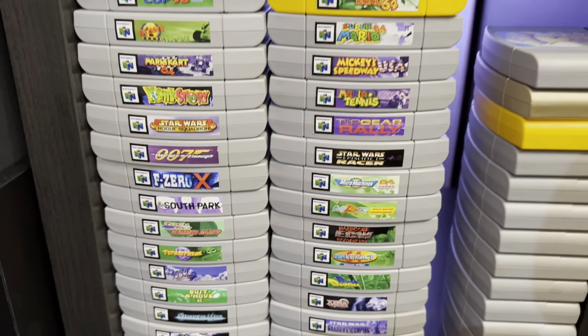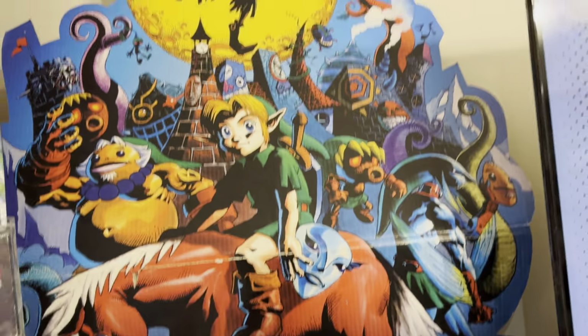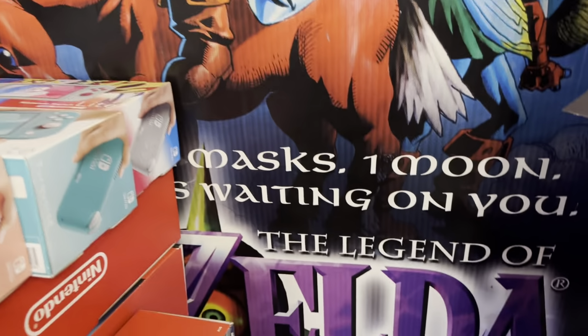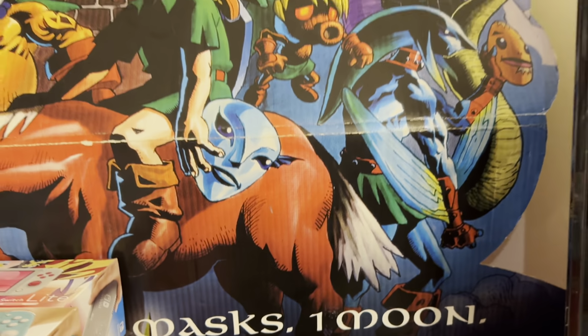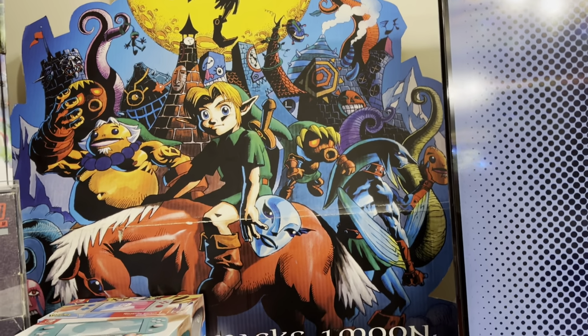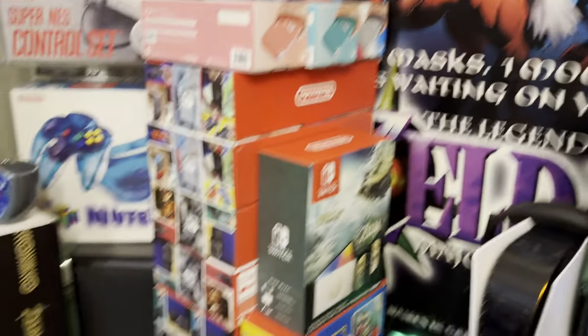Looks really cool. And then behind that, look at the artwork on this thing. There's Majora's Mask. Yeah, Legend of Zelda standee. It's so awesome, so lovely. It's very popular with a lot of my followers. A lot of people say, if you ever sell it, let me know. I will, but I don't think I ever will.